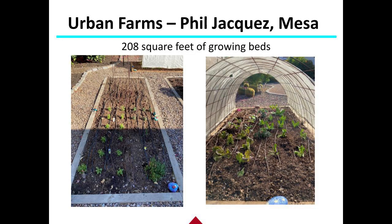I throw this in here because, does anybody know Phil Jackson? He works for NRCS, but he only has like 208 square feet of growing beds, and that's a farm as well. So you don't need a lot of acreage to be considered a farm for FSA. There's no real minimum acreage requirement.